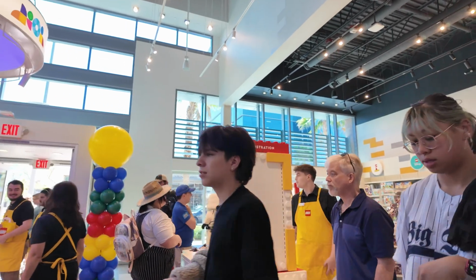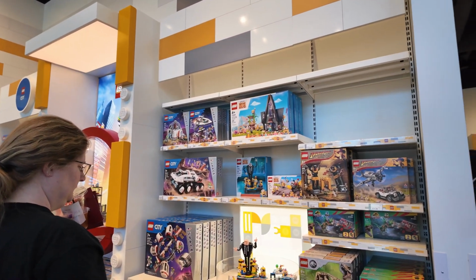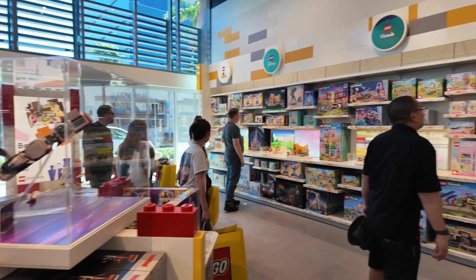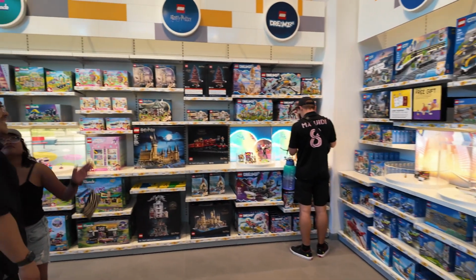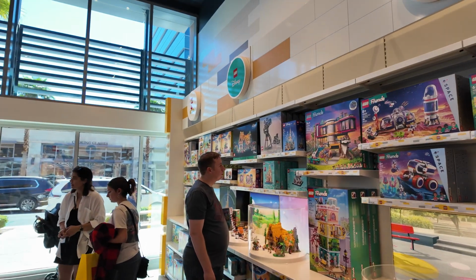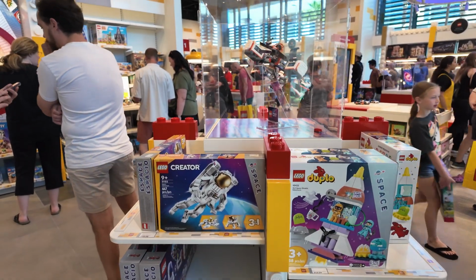But there is always more to the store, and now we're going to come over here to this part of the store, making our way through. And then we have Minions and Indiana Jones all over here. And we have this space display. We have this whole wall full of City and Harry Potter. Looks like they got the Harry Potter castle still in stock here, which is really cool. And looks like we go into the Disney and the Friends. Over on this section, we have a kids Duplo play area, which is really cool. And more of space.